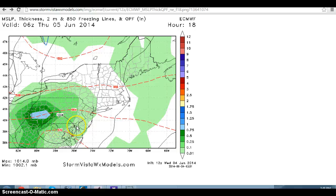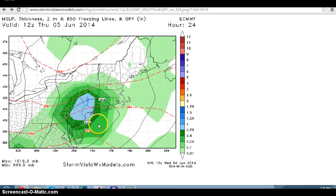This will move east, then it's going to turn northeastward up to the New York area. It's going to make a turn, and it's actually going to be like a coastal storm like you would see in the wintertime, but it's not going to really have the sustained winds around it like it would. It's mainly going to just be a low, and it's going to be a convective type low. And as you see here, if I go to the next frame, look what happens. Wham!